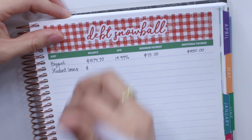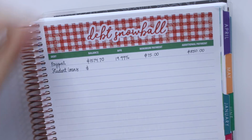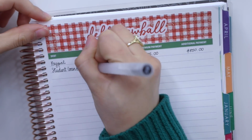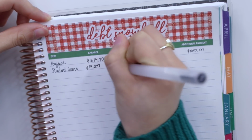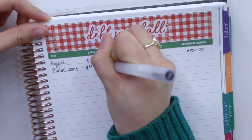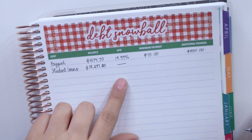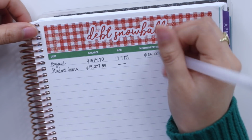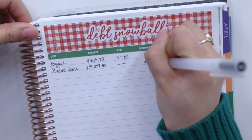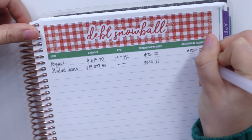So my balance for my student loans, which I have 6 student loans that I will be breaking down for you guys, is $18,297.83. I'm going to put a dash here because there are several APRs in those student loans. My minimum was $130.77, and I didn't make any additional payment.